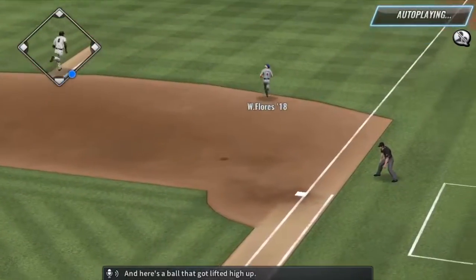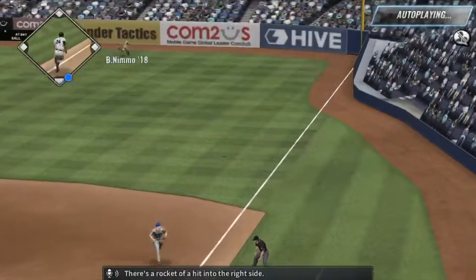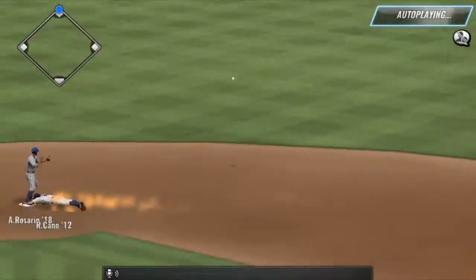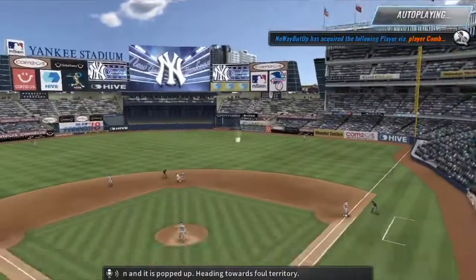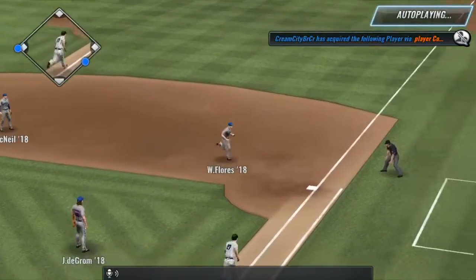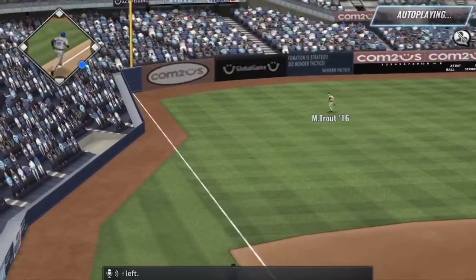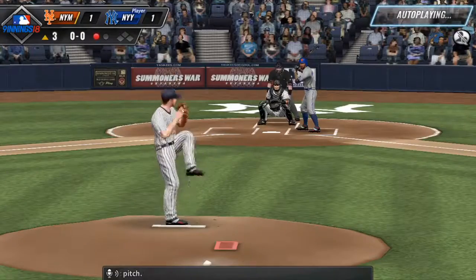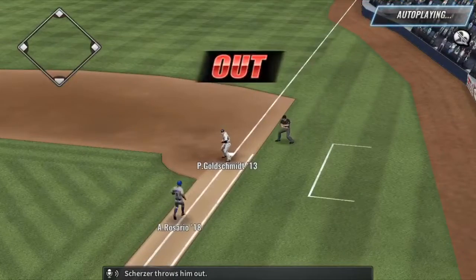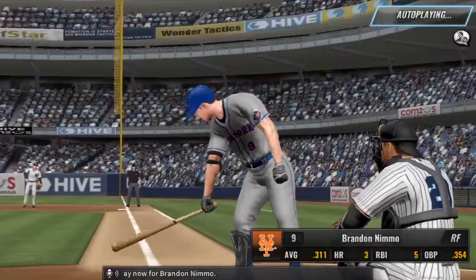And here's a ball that gets lifted high up. There's a rocket of a hit into the right side. And this one. Ground ball right side. Soaring ball to the left. And the ball is grounded up the middle. Scherzer throws him out. The bases are empty with two away now for Brandon Nemo.